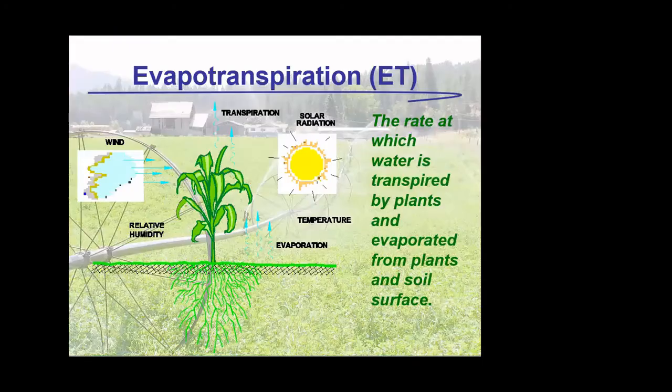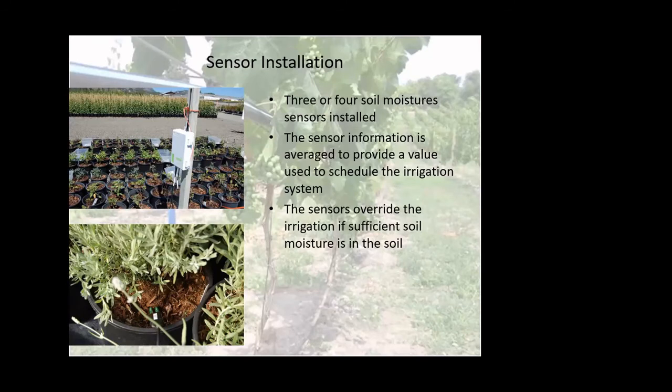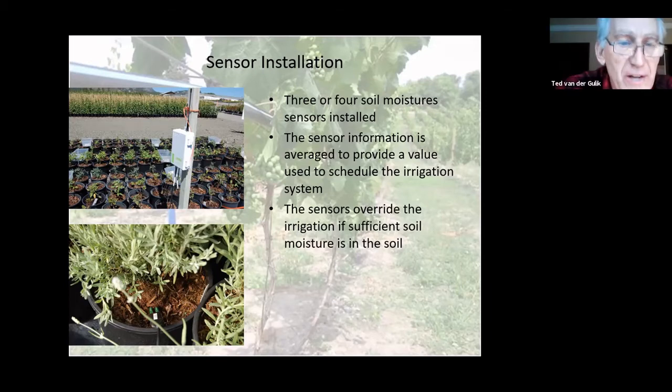And I have two more questions. What's a good way to measure moisture when growing in substrate? Well, that's what we're doing here.